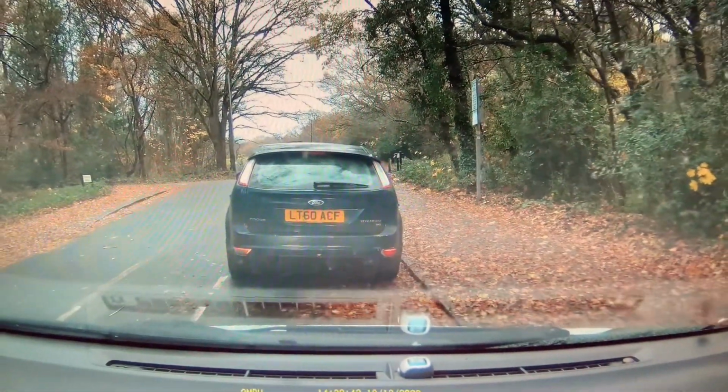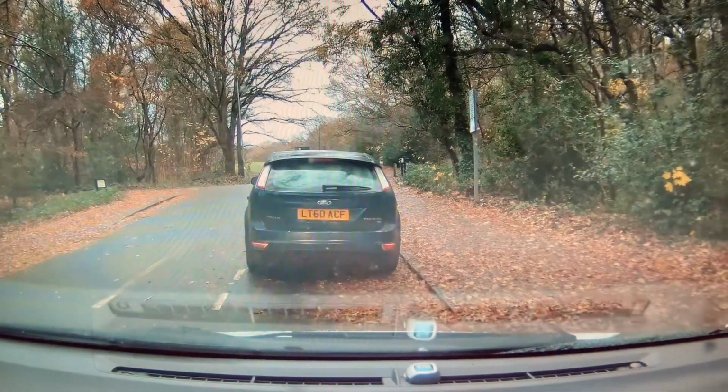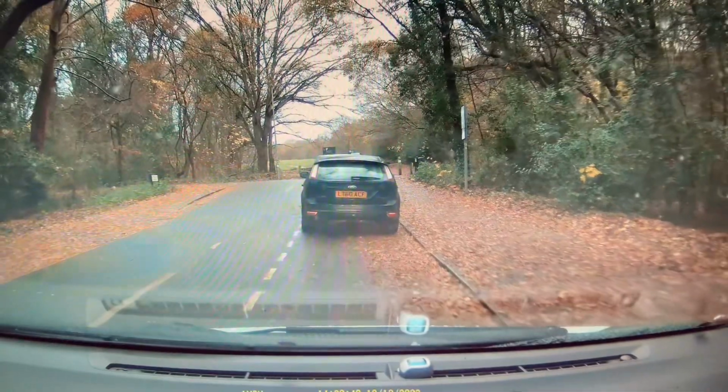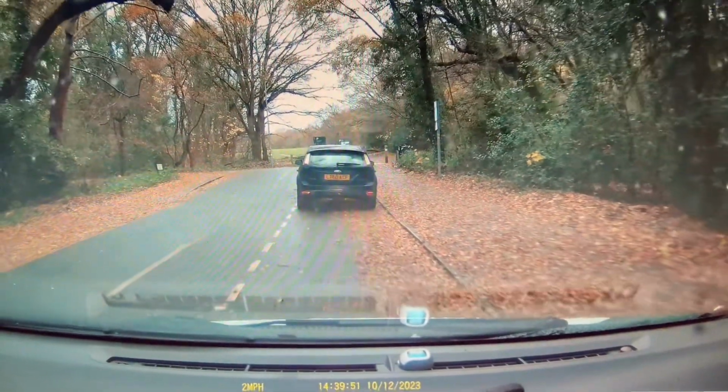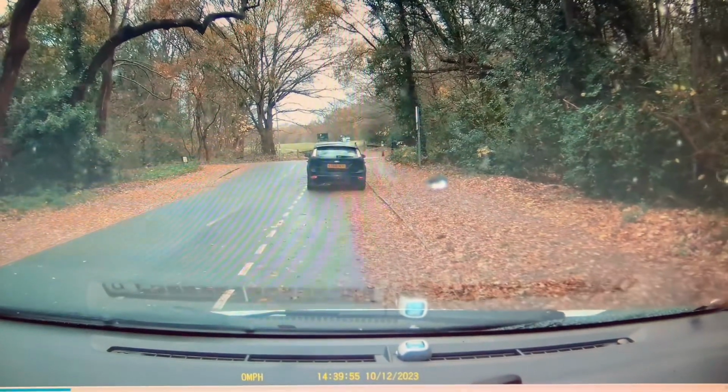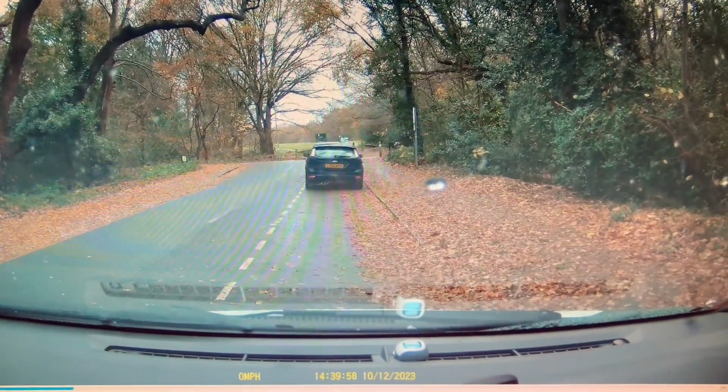Your next serious fault came when doing the maneuver. We pulled up on the right and I asked you to reverse back for 2 car spaces. You started reversing without checking your blind spots. You've just looked in the right hand mirror, and that's all you looked at the whole time as you were going back. No other checks over your left shoulder or over your right shoulder.